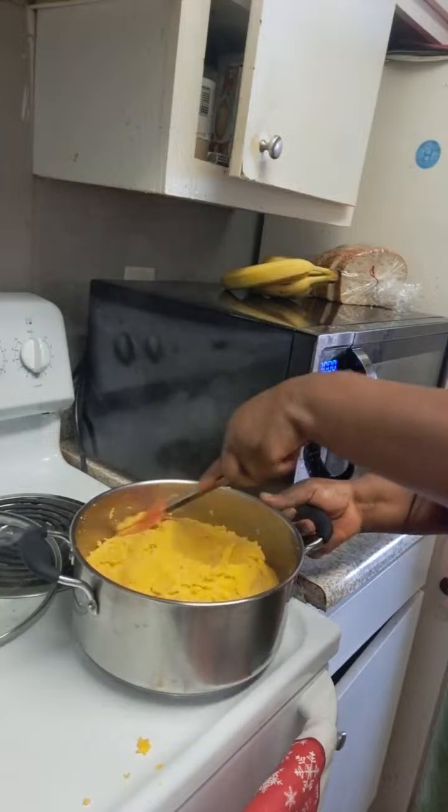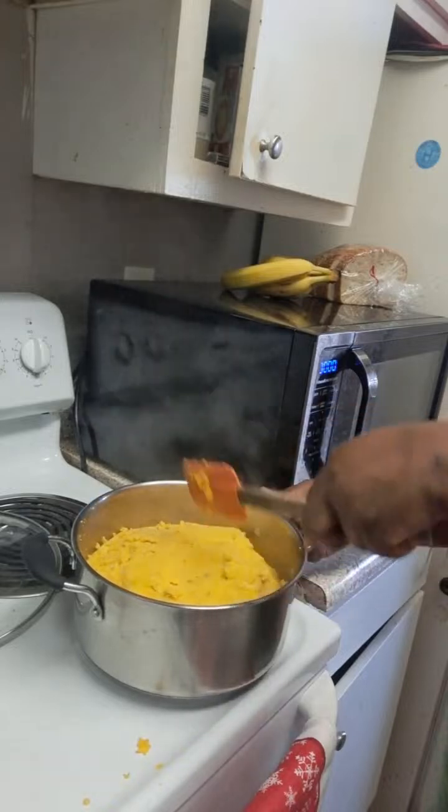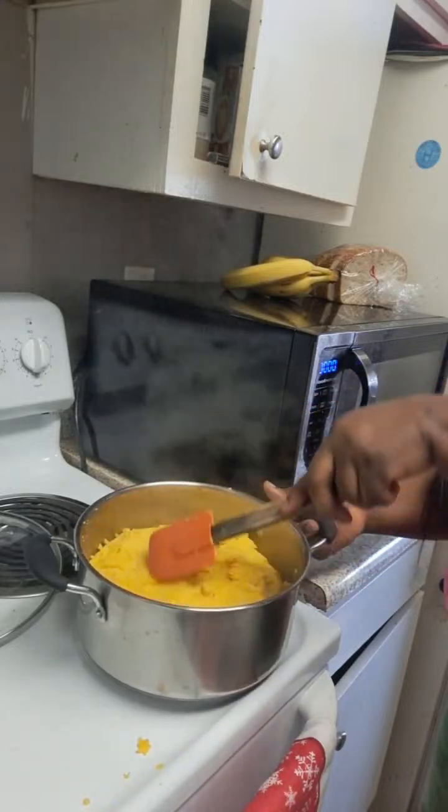Are you seeing this? Guys, are you loving the color?